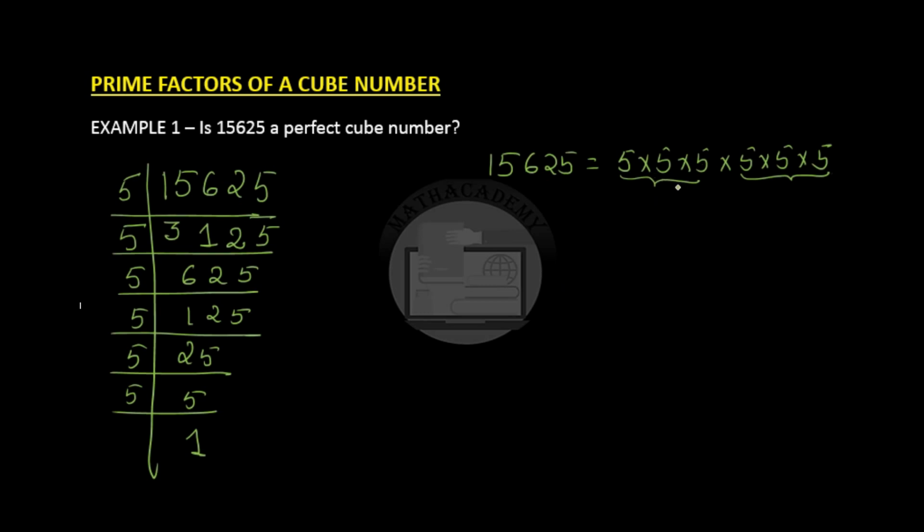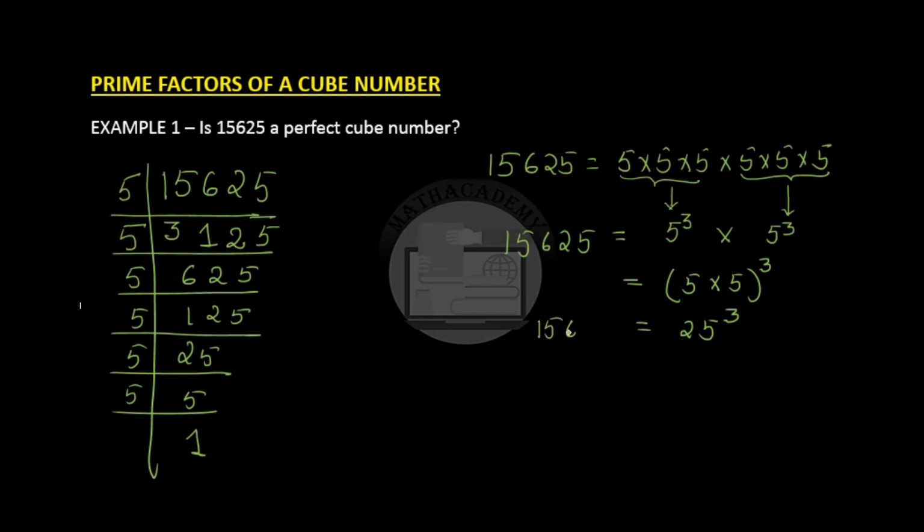So let us see here, we are able to form a triplet of 5, which can be written as 5 cube, and this other triplet of 5 can also be written as 5 cube. So 15625 can be written as 5 cube times 5 cube, which can be written as 5 times 5 whole cube, which gives us 25 cube. So 15625 is a cube of 25 and hence it is a perfect cube number. All the factors of 15625 are coming in triplets and yes, 15625 is a perfect cube number.